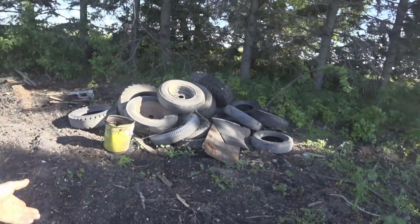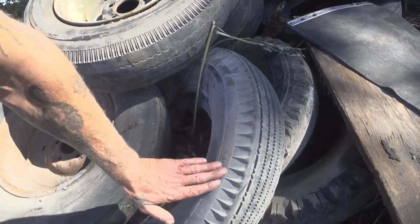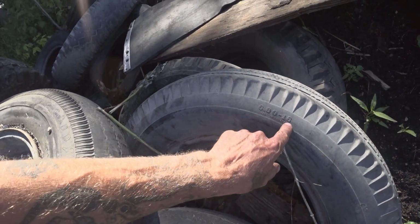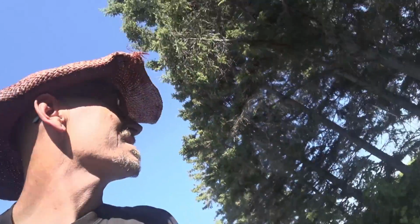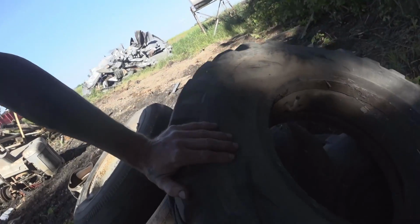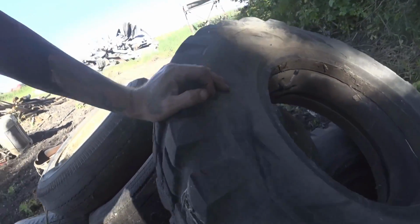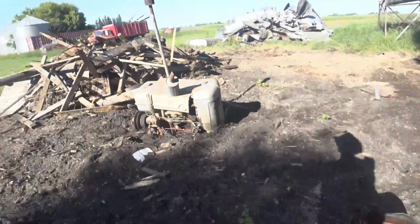Pile of old tires. Probably some sweet old rims in there. Hey, there's an old tire. Look at that, eh? Look at this. 6.00 by 16. Made in Canada. Nice. You don't get to see this stuff very often. Oh, look at this. Old military tire. Two of them. I'm pretty sure those are old military tires. Absolutely. Very cool stuff. Love that thing.